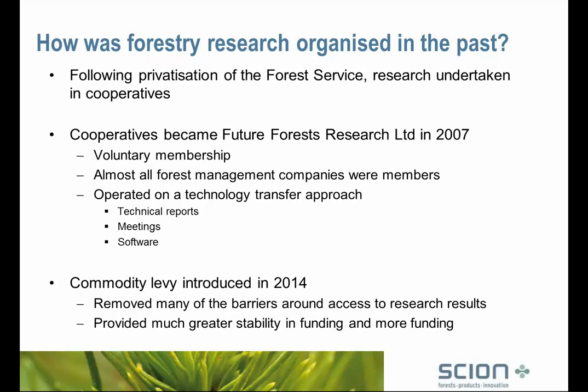Another thing happened in 2014. We moved from this voluntary participation to a commodity levy. So that started on the 1st of January 2014. It is 27 cents per tonne of wood harvested. That's the rate of the levy. It has a levy trust board to administer that. About half the money collected goes to research and development.